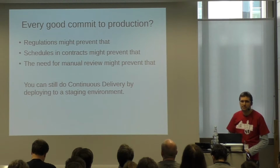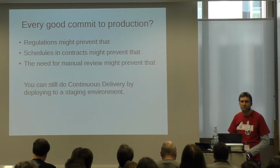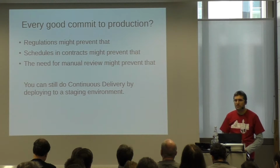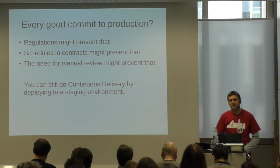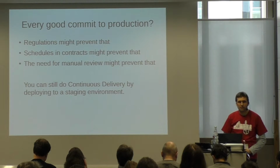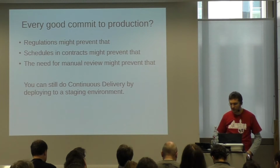In these cases, you can still do continuous delivery into your staging environment, and then only when these constraints are fulfilled, you do the deployment to the actual production environment. But it's still a good practice because you can, at least for internal users, show them your code in the staging environment, and you keep your code releasable.